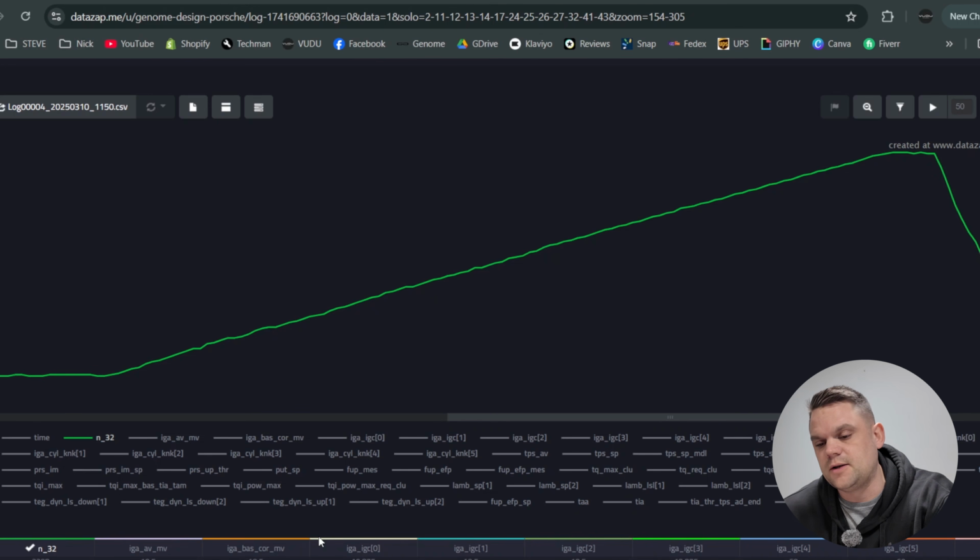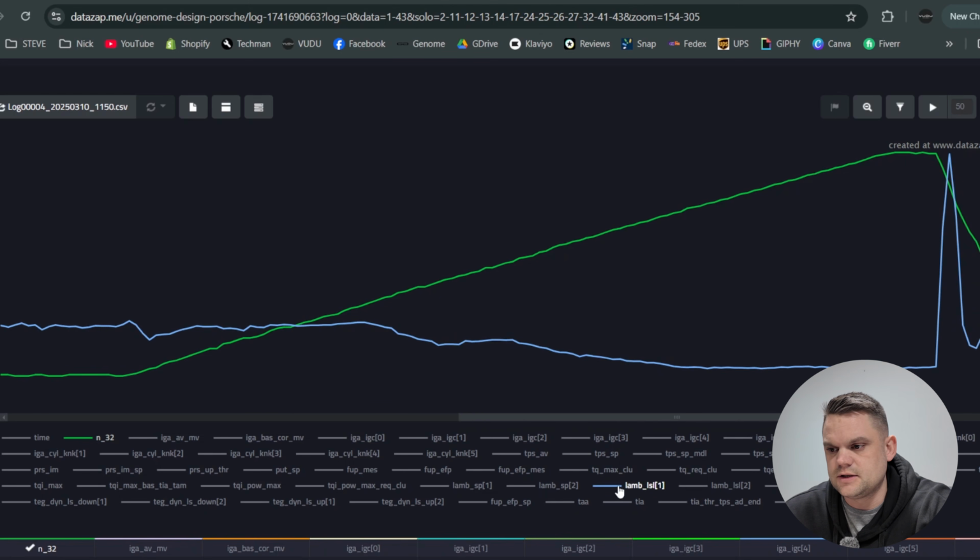All to do with airflow and keeping it cool, because the engine is in the back, unfortunately, from a cooling point of view. Next, we need to see the fueling tables. I mean, again, I'm not going to go too deep into this. It's not something that we need to see loads of, but everything has a set point and an actual value.